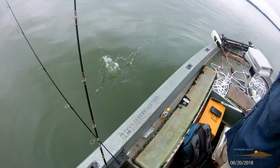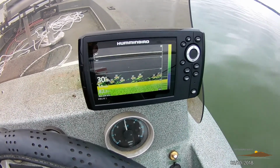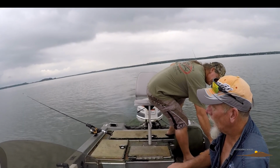Okay. Let them grow up. All right. Not sure what these were on the bottom here. They could have been sand bass. We tried with minnows dropping and didn't have much success at all. Not even a bite, really.